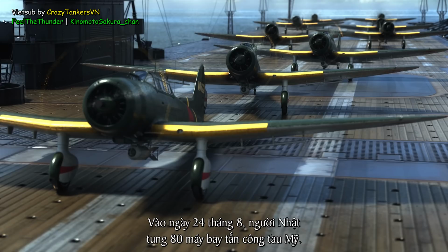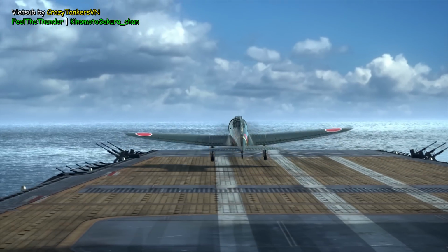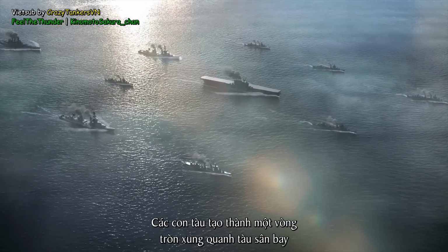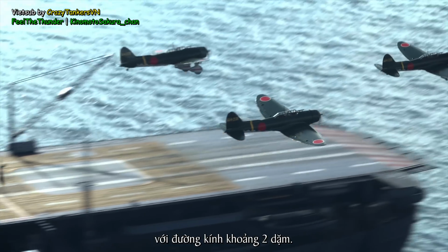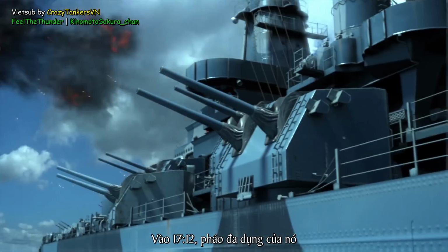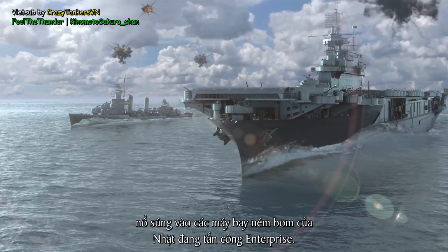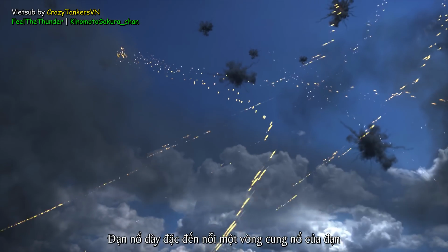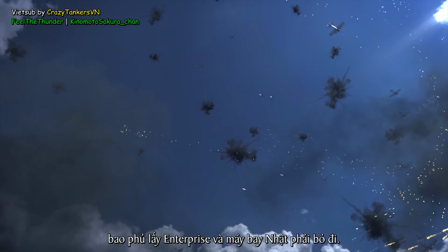On August 24, the Japanese launched about 80 planes at the US ships. North Carolina was escorting USS Enterprise. The ships formed a circle around the aircraft carrier with a diameter of about 2 miles. It was the first battle for North Carolina. At 1712, her dual-purpose guns opened fire on the Japanese bombers attacking Enterprise. The fire was so powerful that a dense umbrella of exploding shells covered Enterprise, and the Japanese aircraft had to turn away.